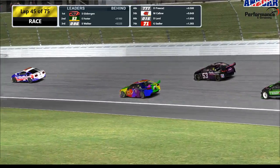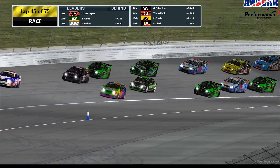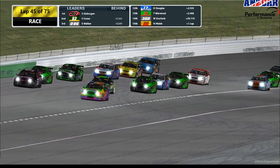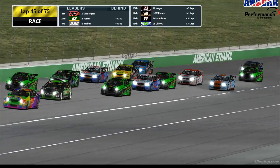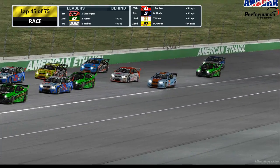And Dave Douglas, he's back on the lead lap, so that's good to see. Okay, because he was showing us 2 laps down earlier. He's back there in the 12th position. And Norman Clark running in this series, in 11th, that's good to see too. Yep, Norman Clark's there.